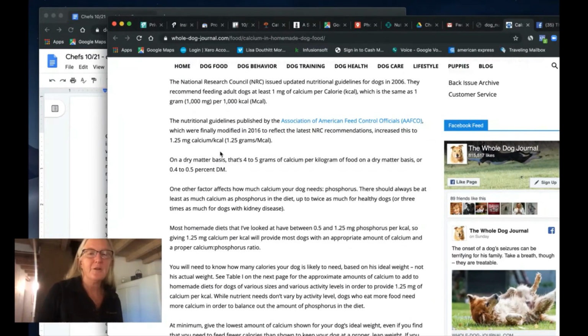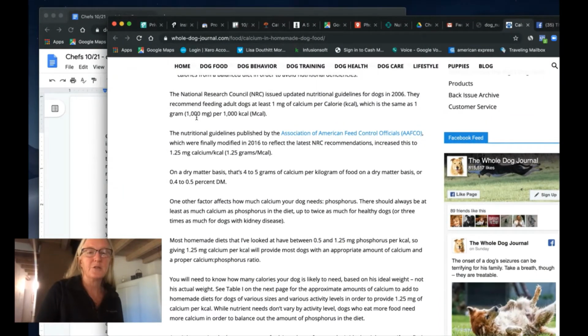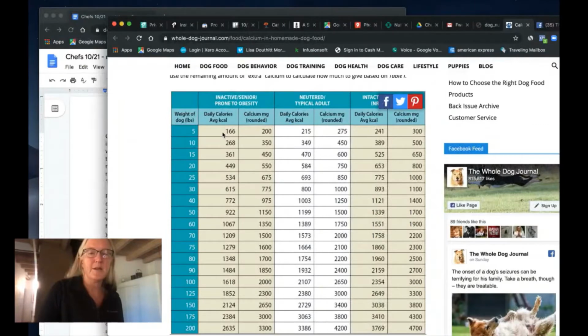So this value of 1.25 per 1,000 calories means that they stay in bounds without actually having to change everything. AAFCO also says that the copper levels at 7x what's considered safe are okay as well, so that the coloring agents can continue to be used. So now what this woman has done is use, instead of the NRC amount, this 1.25 per 1,000 kcal in her table to say, okay, if your dog weighs 10 pounds, then it needs 350 milligrams of calcium.